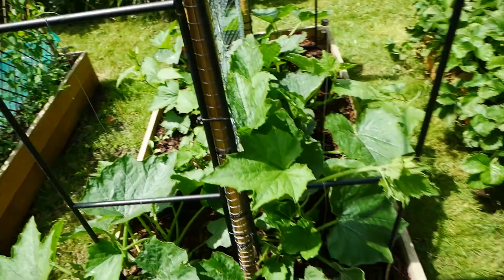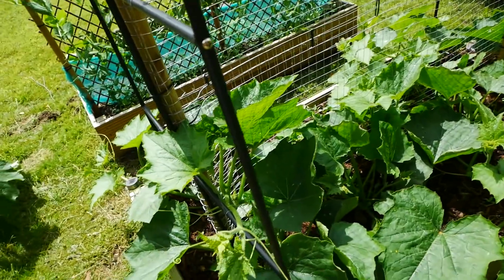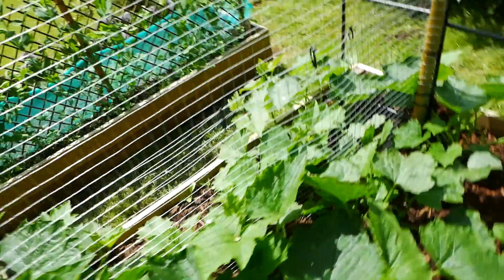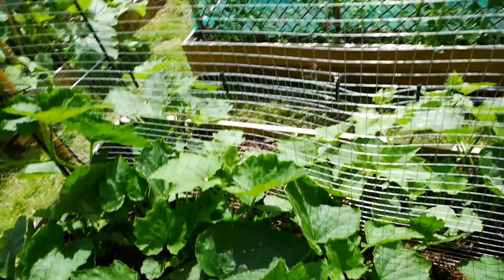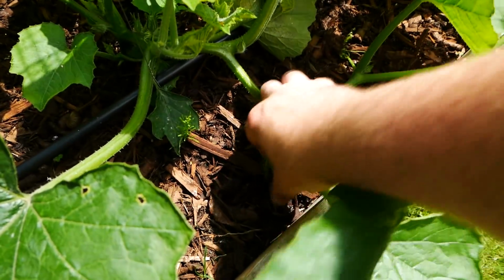Over here, these are my gem squashes. Absolute favorite of mine and my family's. They're always waiting for my gem squashes to be ready so that they can have some. But these are doing really well. And again, I've got loads of this weed. I actually don't know what this is. I need to look it up.